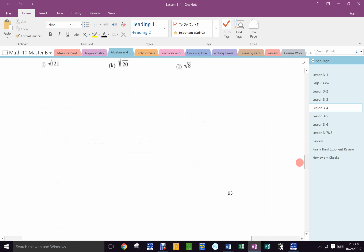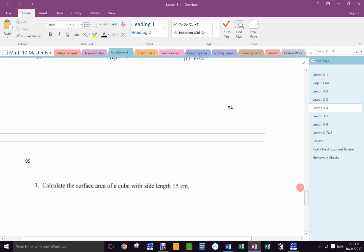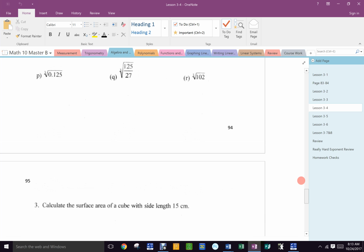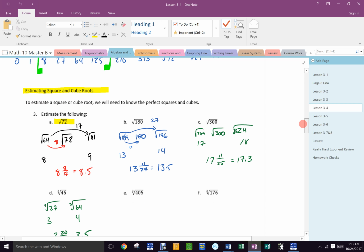93 I asked you to do already. And then 94 and 95, we're going to work on this block. And we're going to get that out of the way. And then we're going to move on to the next thing. The reason I do this is because this is so important to higher level math. I take a little bit of extra time with it. So let's fix this up.